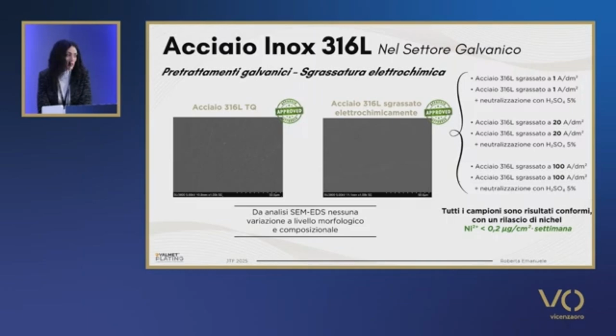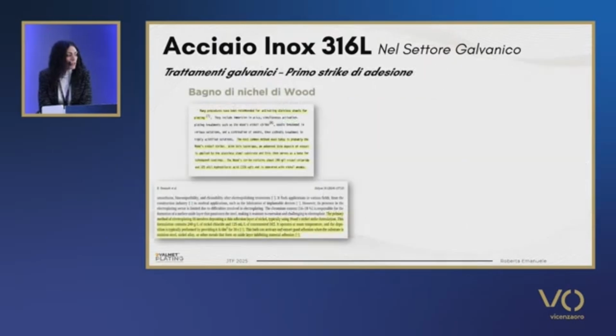But irrespective of the current being used, none of these samples yielded or released any nickel. As a matter of fact, there are no morphological, no composition variations after the test. So we may clearly say that the polishing, the degreasing process does not lead to any release. In the case of oxygen getting in touch, in that case, something might happen.